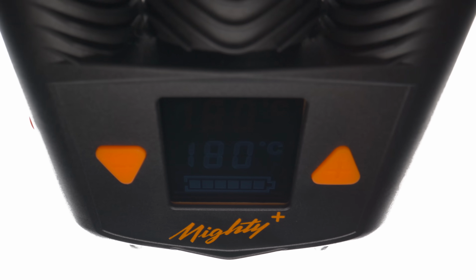Now, let's talk about the hot stuff, literally. The Mighty Plus uses our patented combination of convection and conduction heating. However, we optimized the heating block by reducing its mass to make it more efficient. The result is a fast heat-up time of around 60 seconds. To make operation even more convenient, we've added an additional preset temperature, the Super Booster. Triple-clicking the on-off button will automatically increase the current temperature by 15 degrees Celsius or 60 degrees Fahrenheit.